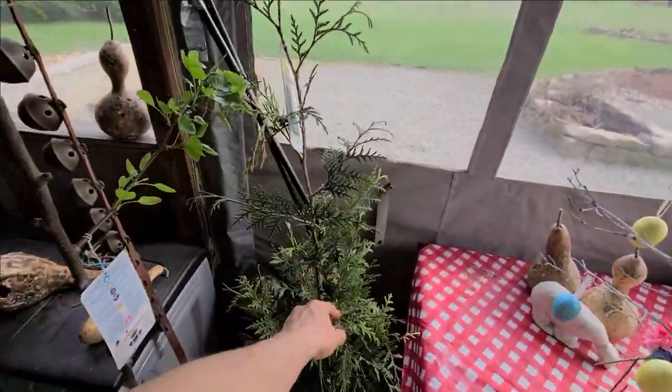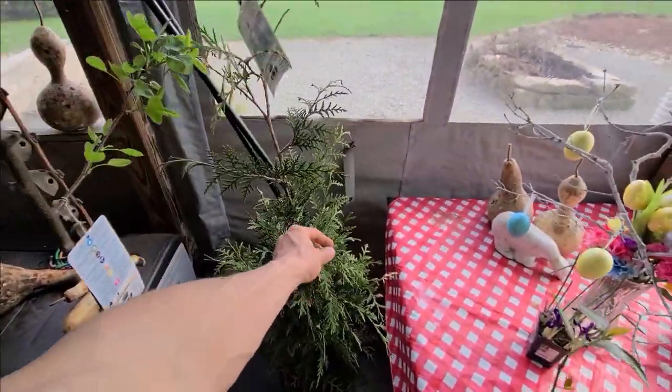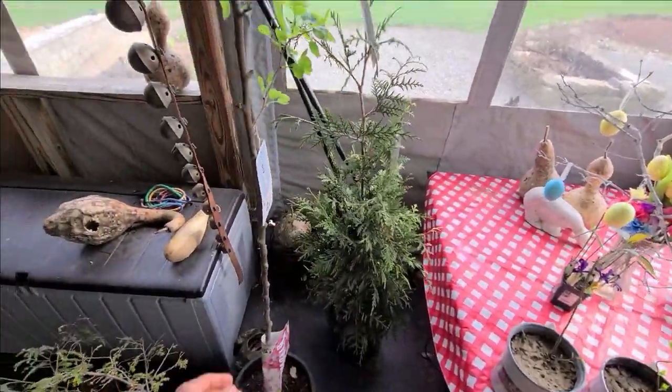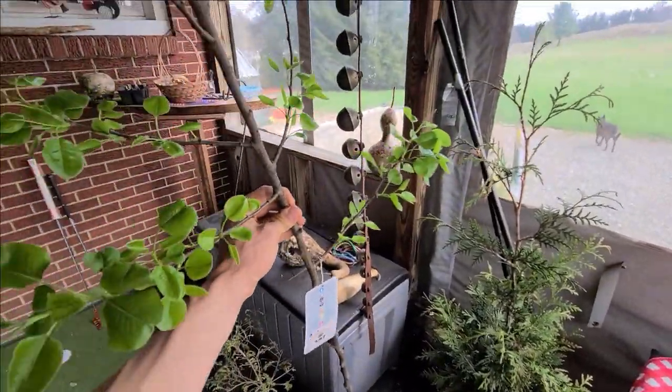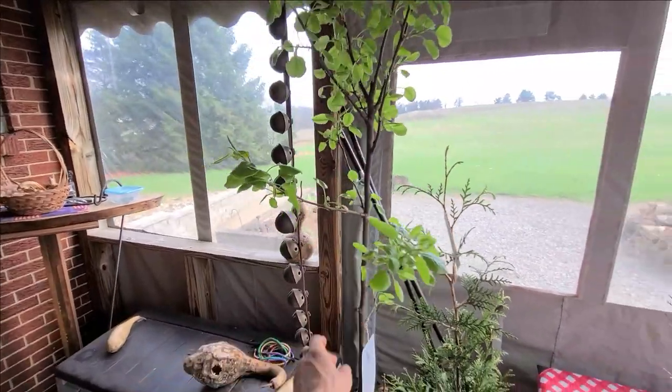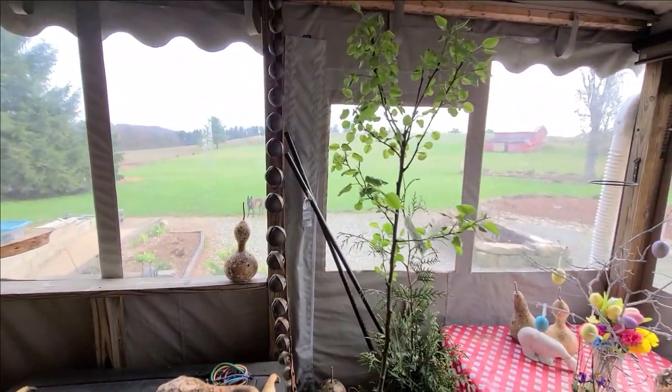This will be going in the front where we have the dead thujas or dead arborvitaes. This one is going to replace that. Here I have a Cleveland pear. I've always wanted a Cleveland pear here for a couple years. This is an early spring bloomer. Nice white puffy flowers.